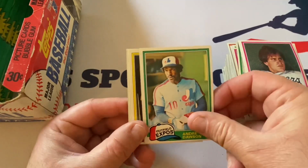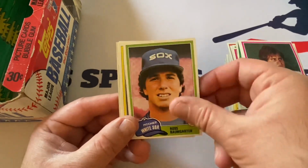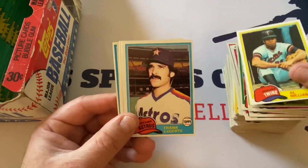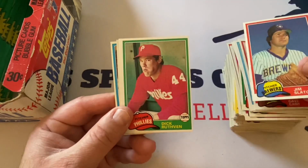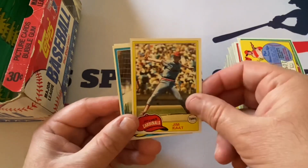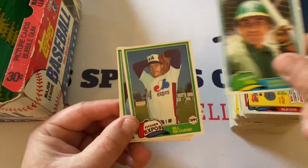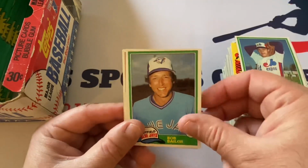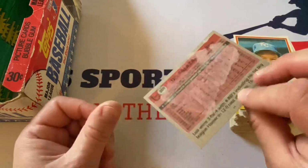All right, Andre Dawson, the Hawk. Nice. That's Hall of Fame right there. Ross Baumgarten. Al Williams. Frank LaCorte. Dave Cash. Jim Slaton. Dick Ruthven. The game piece again. Nice Hall of Famer there, too. Jim Kaat. All right. Got a good pack here. Mario Guerrero. Bill Gullickson. Bob Bailor. Bud Harrelson. Renie Martin. And Luis Salazar is the gum card.